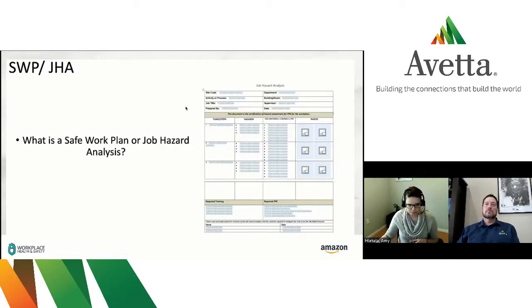So why is safe work planning important? Why do we do this? Well, once you know what the hazards are in a job, you can implement a plan to reduce risk. Reducing risk reduces the opportunity for incidents and injury. And really at the end of the day, that's what all of this is about. This is what Avetta is about. This is what pre-qualification is about, what supplier safety and job planning is about. It's about being safe and reducing the risk of incident or injury while on Amazon property or anywhere. It allows both Amazon and workers to know the plan and also to stay accountable to the plan.